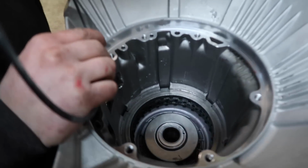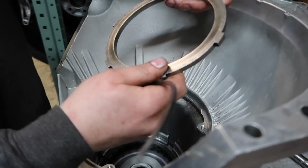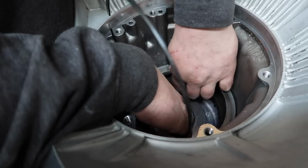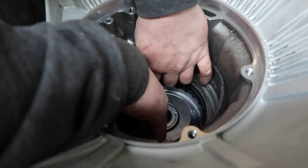All right, so you put the final, what is that? Whatever. Pressure plate. The pressure plate. So that's going to end the clutch pack. Pressure plate goes in there, and then a snap ring right above it.